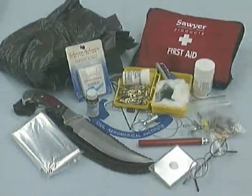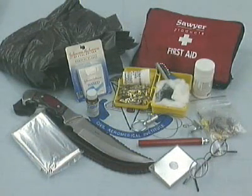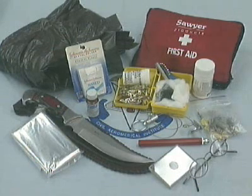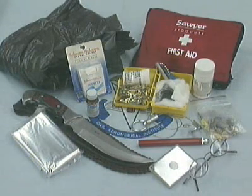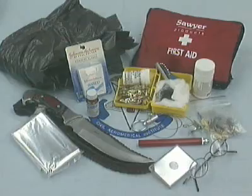A point to remember, keep the personal survival kit to a size that can easily fit into a pocket. The idea is that when you leave the aircraft, so does the kit. Try to keep food items out of personal survival kits because they may leak or spoil.